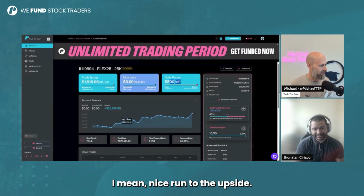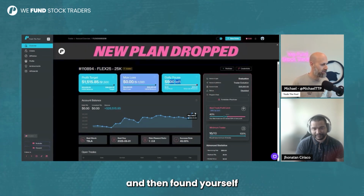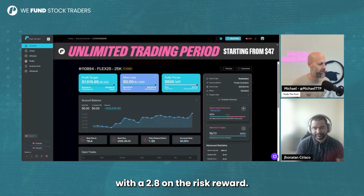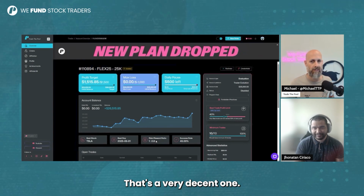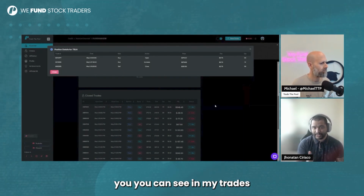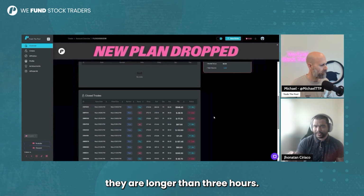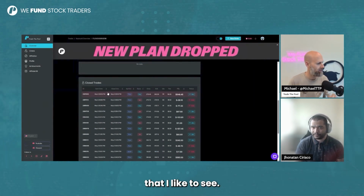I mean, nice run to the upside, a little bit of a pullback, and then found yourself finishing strong. 45% on the success rate with a 2.8 on the risk reward. That's a very decent one. So I try to find a trend and stay with it all day. You can see in my trades that my best trades lasted longer than 3 hours. Yeah, you take your time. This is also something that I like to see.